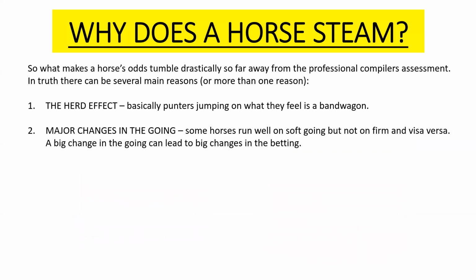Then there's an effect which is quite big, because we see that there are quite a few horses who can't run on soft and quite a few horses that can't run on firm.